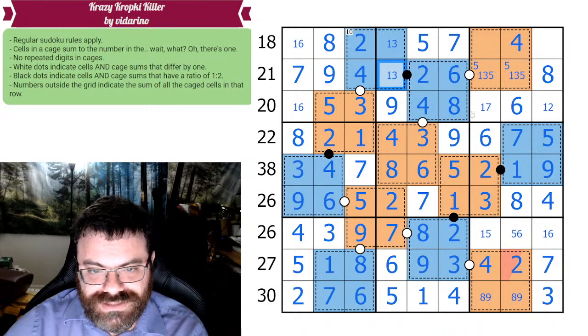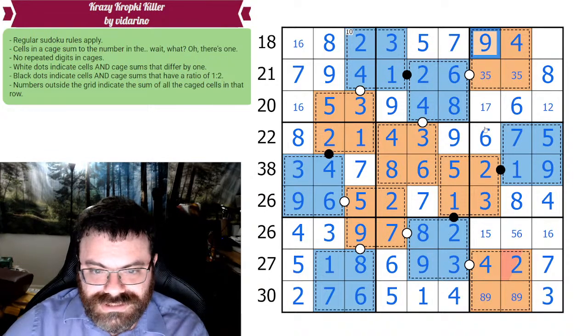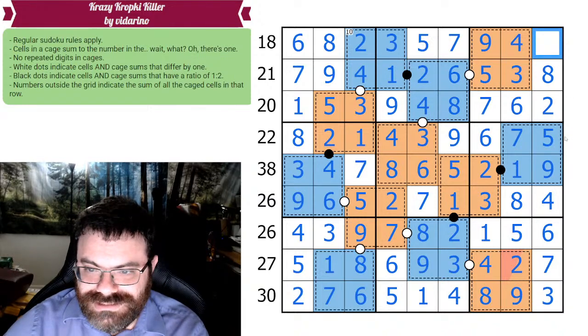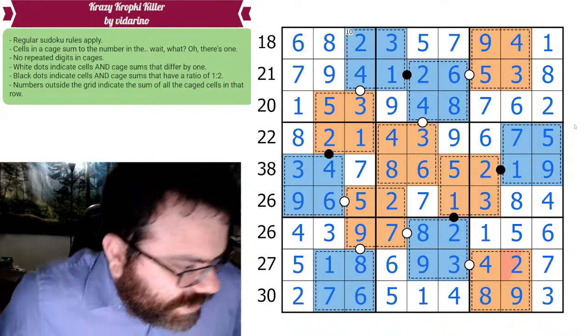Black dot here, right? That's a 1, that's a 3. That's not a 1. Oh, these add to 18. We already have 9, so that's a 9. That's 8 and 9. It's 5, 1 and 6, 7, 1, 6, 2, 5, 3. Could use the white dot there. And a 1. Nice. That's some very nice logic in it. I liked that.